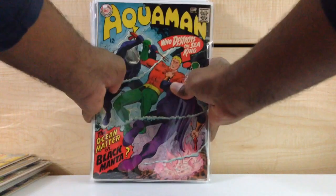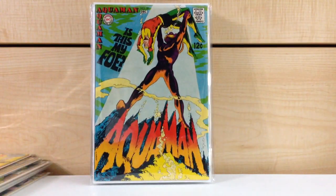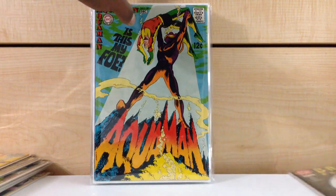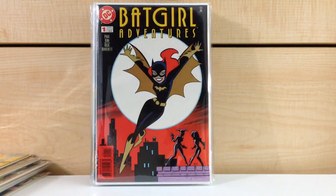Okay. We're moving along. Ooh, more Aquaman. Number 42. Paid $3 for that at a convention a few months ago. Really happy about that. Okay, we gotta move along. I don't want to pontificate too long on these books. Batgirl Adventures number 1.